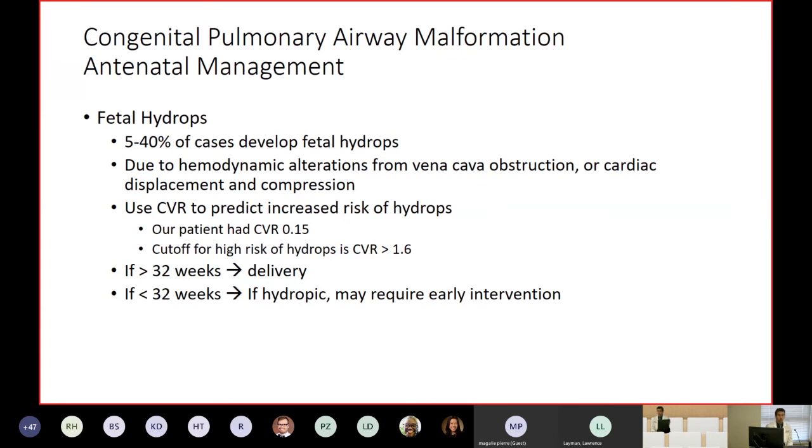1.6. Oh, 1.6? I thought it was 0.16. Oh, 1.6. Yes. So we are far below, sorry. A little dyslexia this morning.